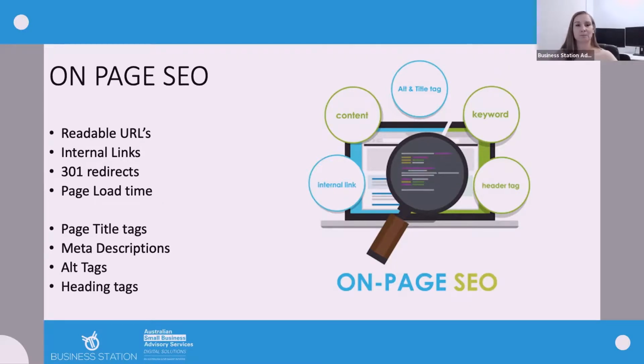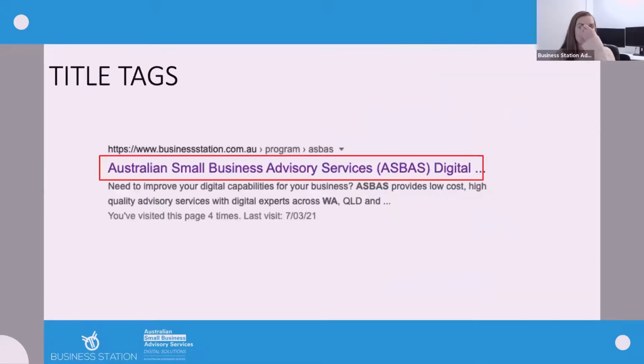Now, a few other things that we're going to expand on now are title tags, meta descriptions, alt tags, and headings. So this is becoming a little bit more technical. Again, you don't necessarily have to go into the back end and do this yourself, but you have to understand and ask your web developer or SEO person what your position is on this. So first of all, we've got page title tags. So this is what you see in the red box here.